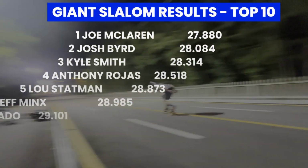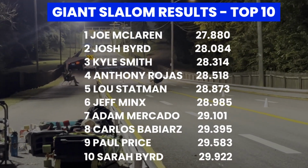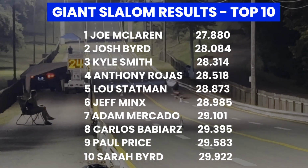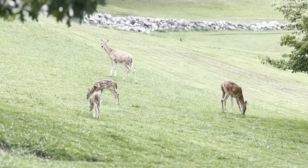After a long night of skating, Joe McLaren and Josh Byrd were able to take the 1 and 2 position. Kyle Smith coming in 3rd with Anthony Rojas right on his heels in 4th. I was able to scrape into that top 10, getting 10th and the fastest time for the ladies. Day 2 is tight slalom. Let's go.